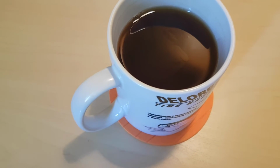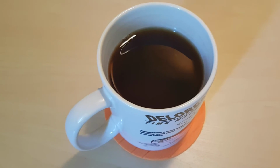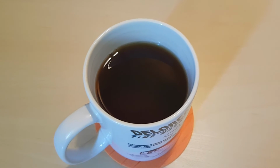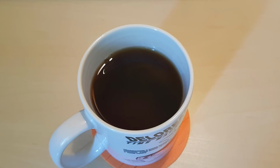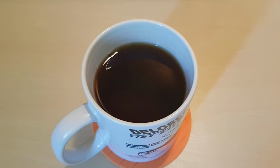And overall, I would give this tea an 8 out of 10. So it's quite good, but I wouldn't say that it's the best thing I've ever tried, but it's really good. And I would really recommend you to buy and try this tea.